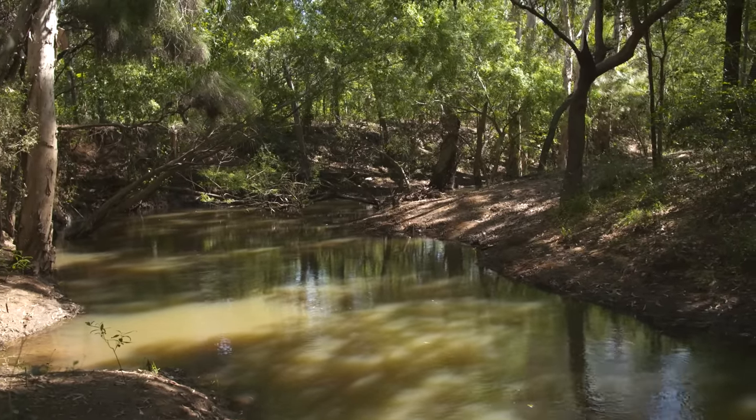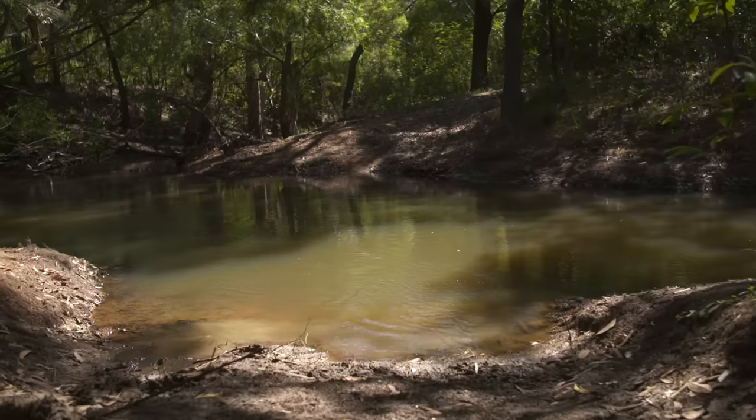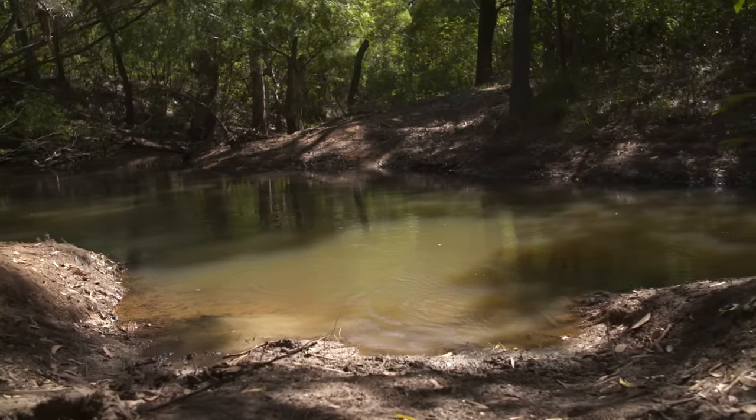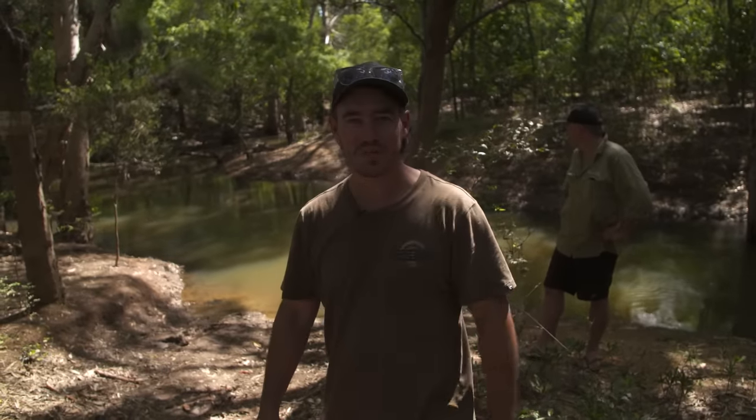Now, the water behind me here is 100% fresh, but there is 100% chance there are saltwater crocodiles in here. They're all through these rivers, right through. So it pays to be quite sensitive to that. And it looks really boggy in there and quite deep. So wish me luck.